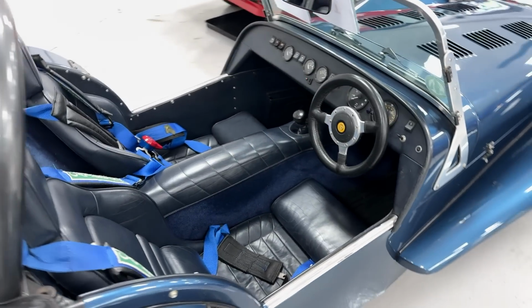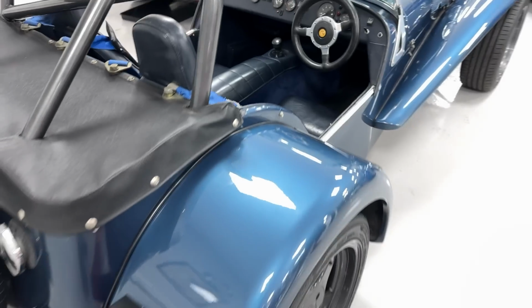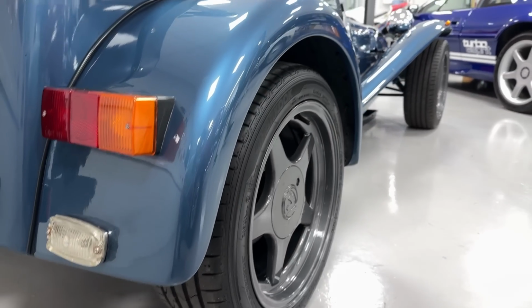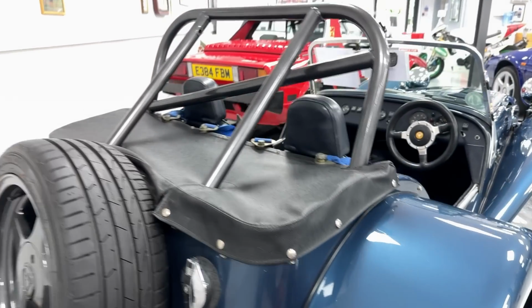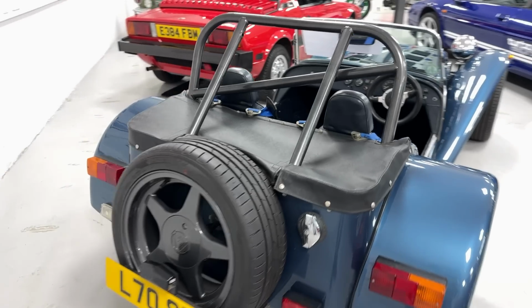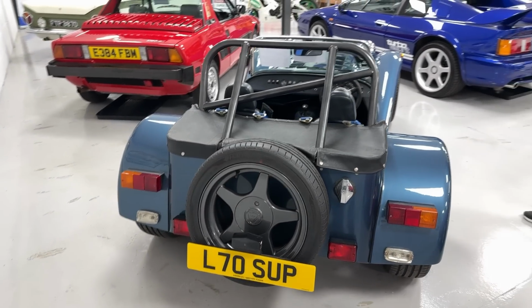I also think these were the best wheels that Caterham ever did, I have to say. Engine-wise, one of the best engines you could get. This has got a red top in, and it's the tuned red top, so you've got 220 horsepower. The registration plate comes with it as well. It's got a set of Hancocks on. I think this is one of the bargains of the sale.